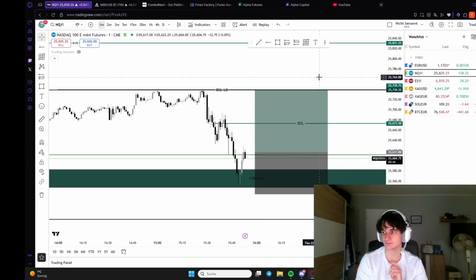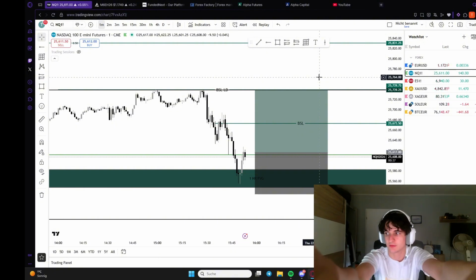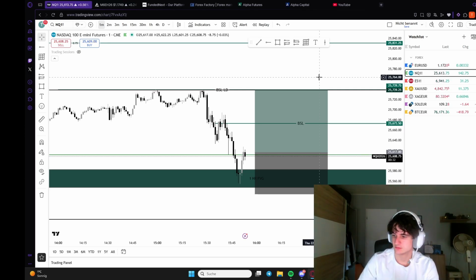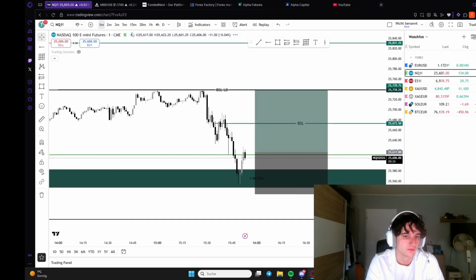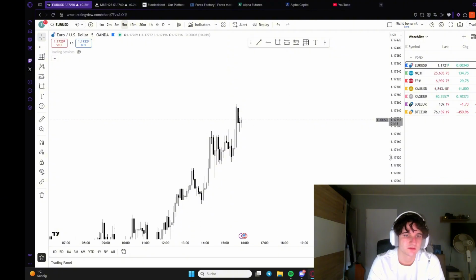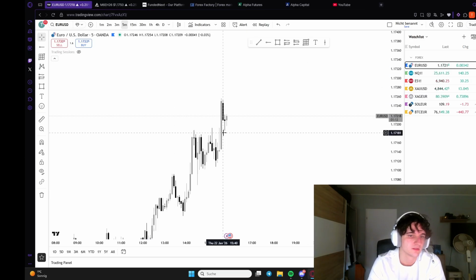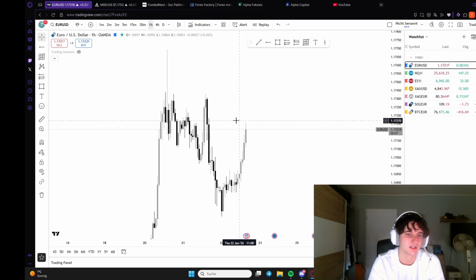So yeah. I think it's fine. Okay, we're getting a little bit of pullback to the downside. USD is doing its thing, I would say. We got a good retracement right now on a 5 minute, but I'm not trading any type of 5 minutes, so this is not what we're looking into. But it would be a good long for maybe these highs.